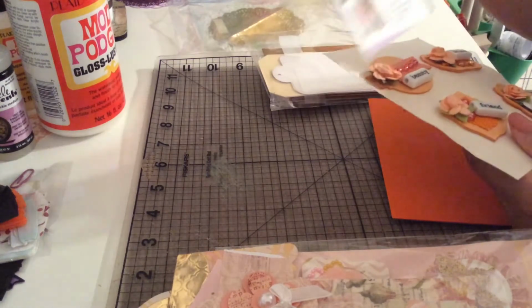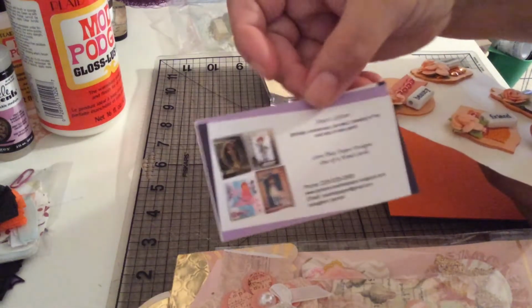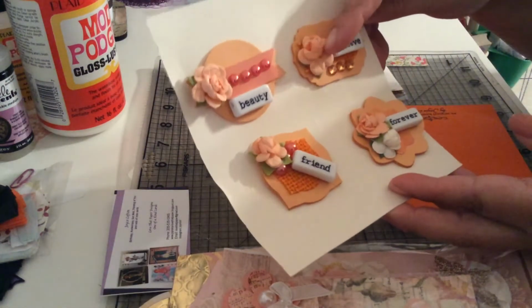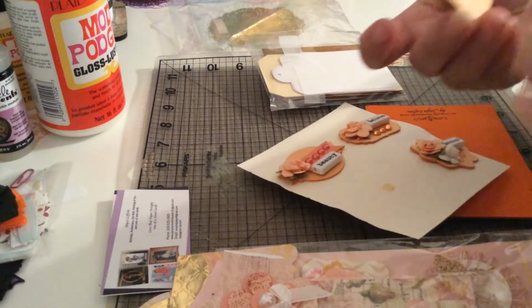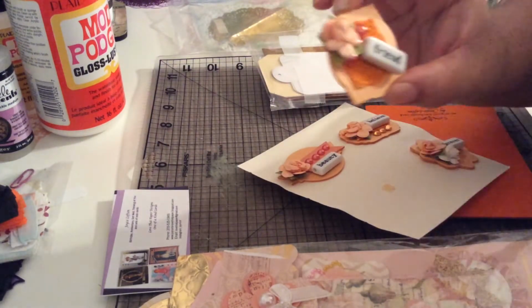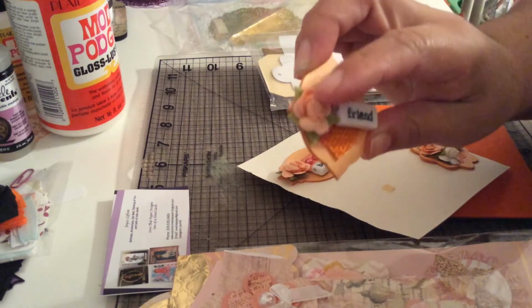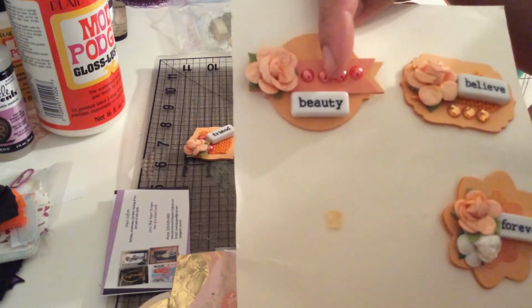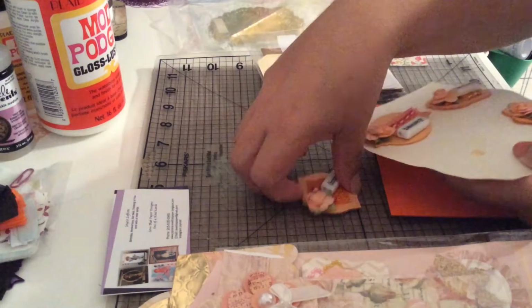Love That Paper is her YouTube channel. Her name is Joyce, and she sent these beautiful embellishments, and this is very sturdy, very heavy cardstock. She put some perler beads, some mesh underneath the flower, and it says friend. The other one over here, it says beauty. The other one over here, believe and forever. These are beautiful. I love them.